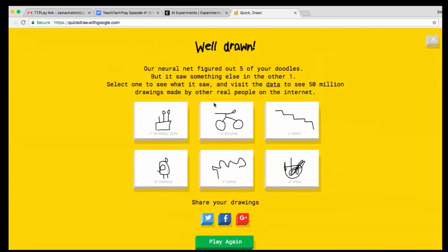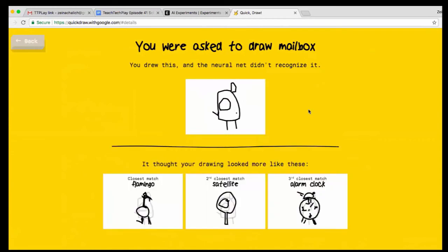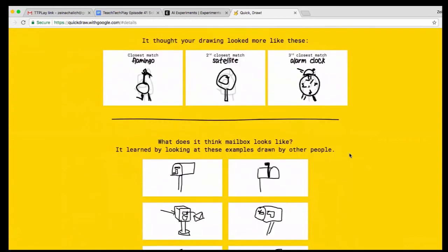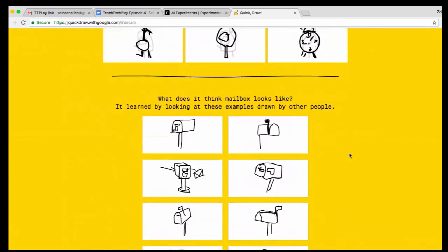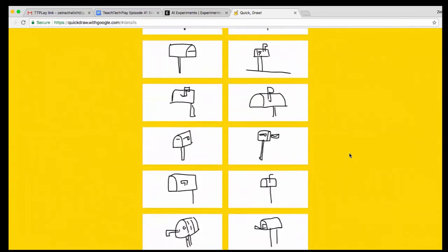Okay, all right, now this is the feedback that I like. So this is when you can have that conversation about machine learning. Our neural net figured out 5 of your doodles. It saw something else in the other. Select one to see what it saw and visit the data to see 50 million drawings made by other real people on the net. So I'm going to look at mailbox and see what other people drew. And so machine learning is all about giving, it's a subset of artificial intelligence. It's about giving the machine access to all the data and for it to come up with its own learning based on the data that it received.